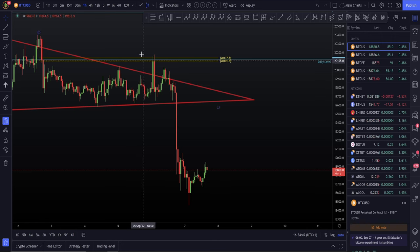Okay, and I want to talk you through what happened next here. We had that move back down to 19,700, a rock of a support at the time, for another subsequent bounce to the upside.